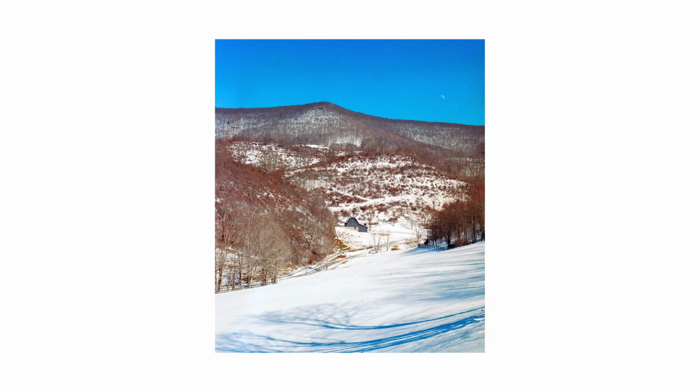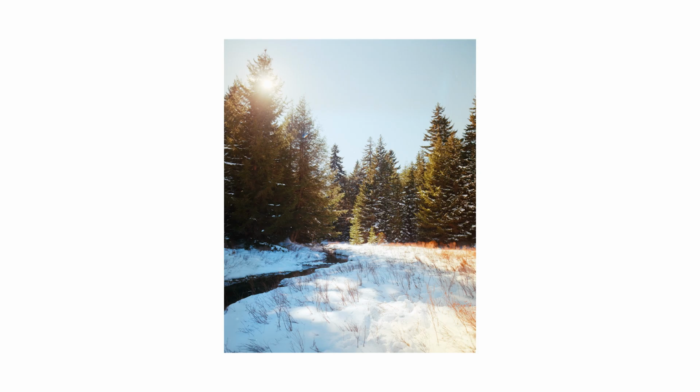It's really good to look back on this month and see how Ektar 100 did in a variety of conditions. Super thrilled with the results from Ektar 100, and yes, I will definitely be shooting more.